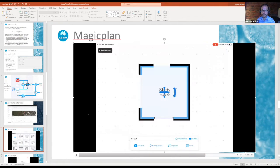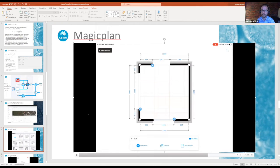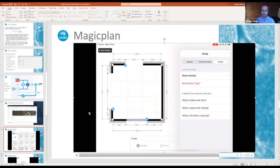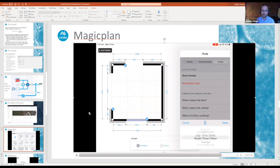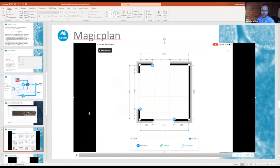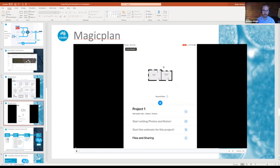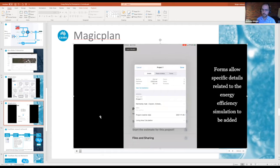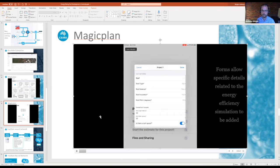So once the room is scanned, the app will provide it to you in plan, and the user can then modify that plan as they need to. We attach forms to it that allow you, the user, to decide which kind of zone it is for the purposes of calculating occupancy for the energy rating. I'll just follow on with that video with a second video. Those forms also allow specific details related to the energy efficiency simulation to be added, so materials, insulation, roof pitches, and so on.